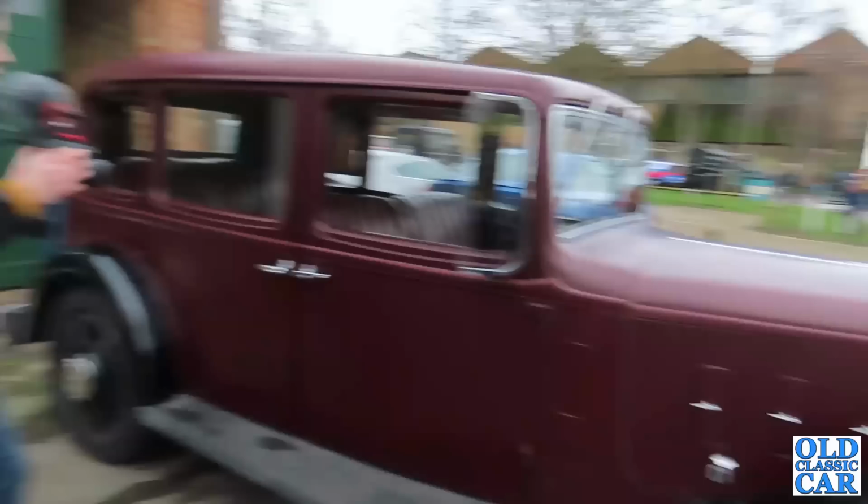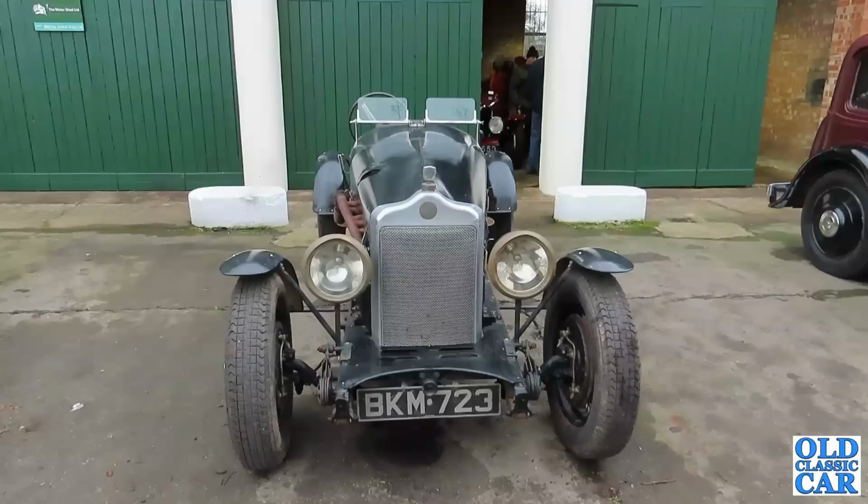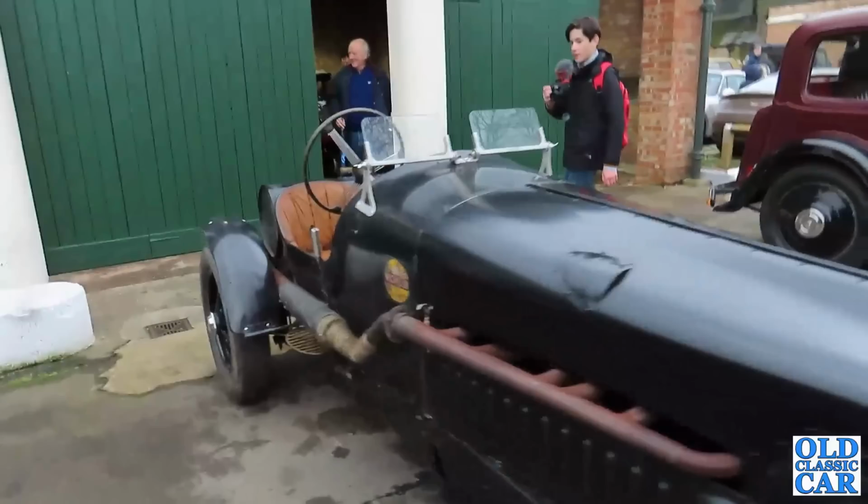So what do we have here then? A standard. It is a standard. I thought it was a standard from the shape of the radiator, but I've never seen a standard that looks like this before, so I was a bit hesitant to say.